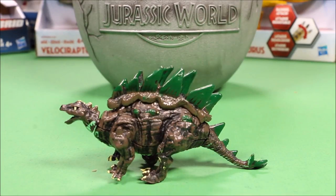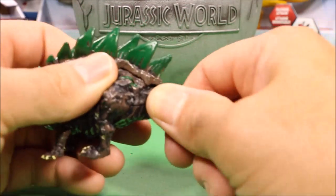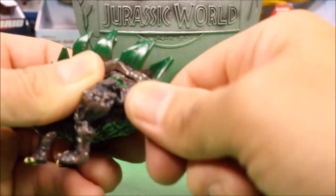And I do apologize, guys. This Stegosaurus I showed you before, he does have a tail.